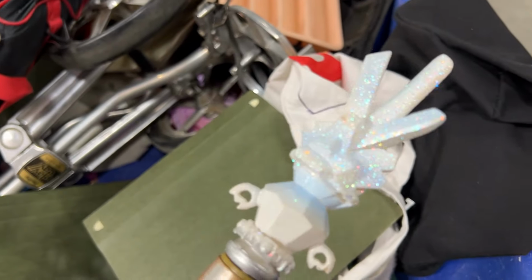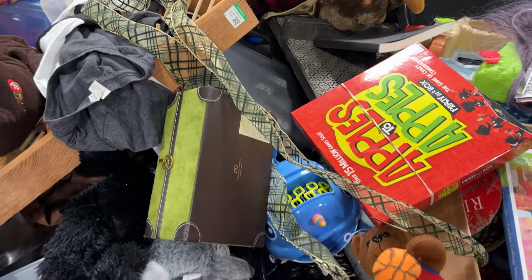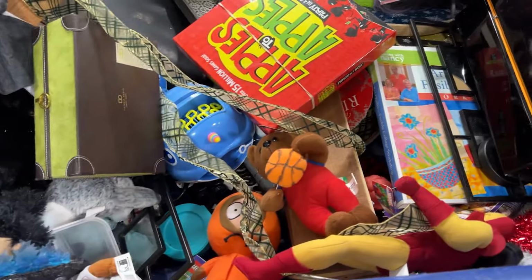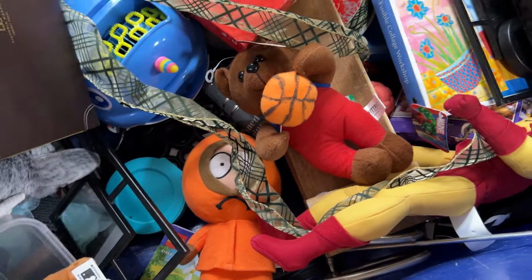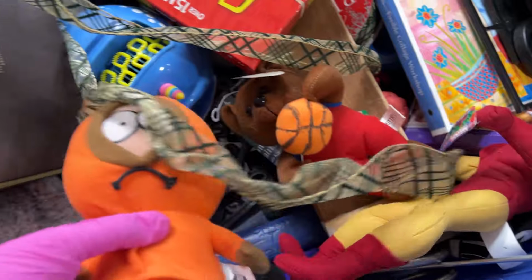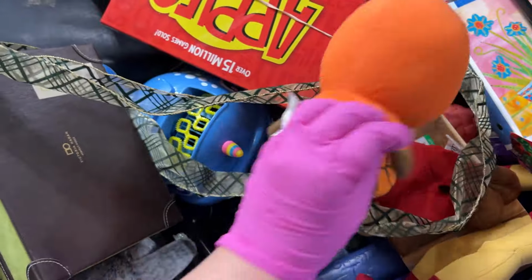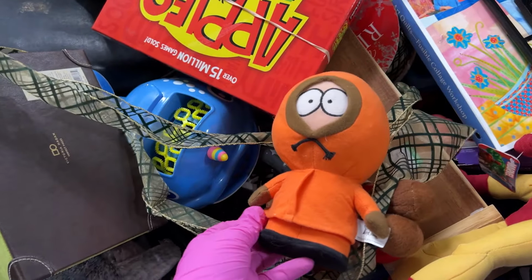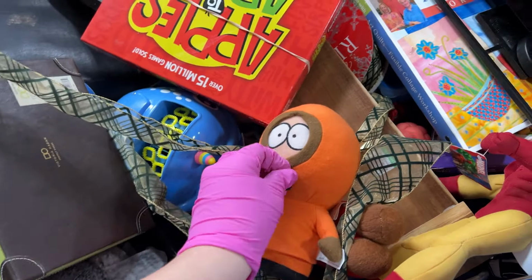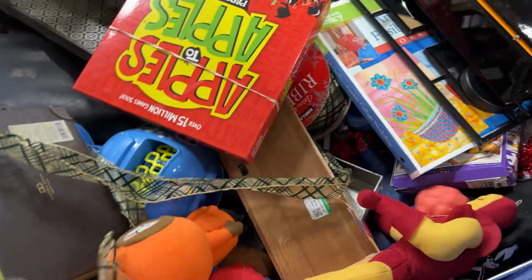Is this like Magic Quest, like Wolf Lodge or something? Okay, I'm just going over my items and putting things back because they have imperfections. And then look, I'm rummaging through the bins and I found this guy. And you know, I've looked him up before. I'm not sure. He could be a good one. He could be a real good one. Kenny from South Park. Okay.